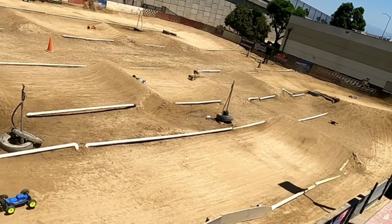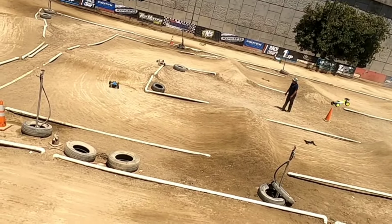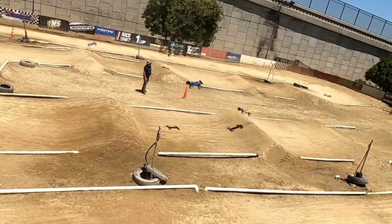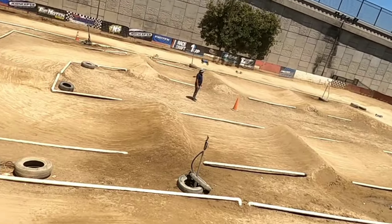Six down and two to go. Just that was a little bit messy. That is pit crew here.